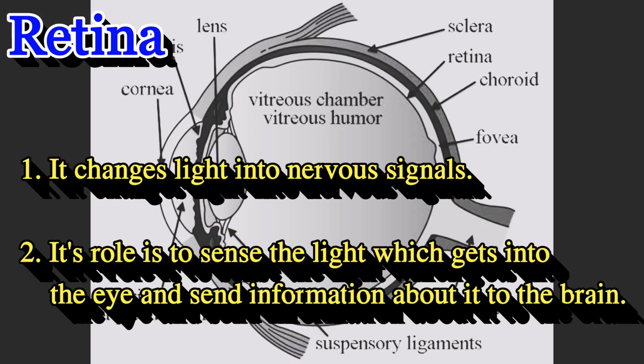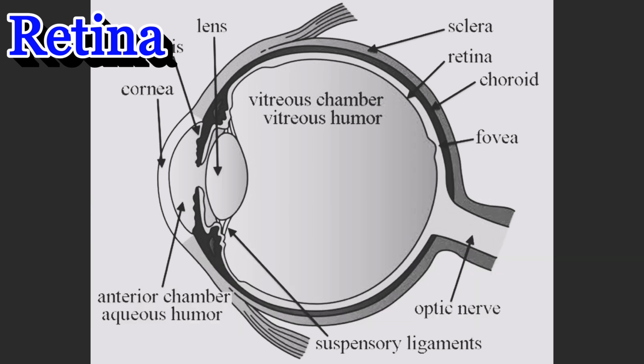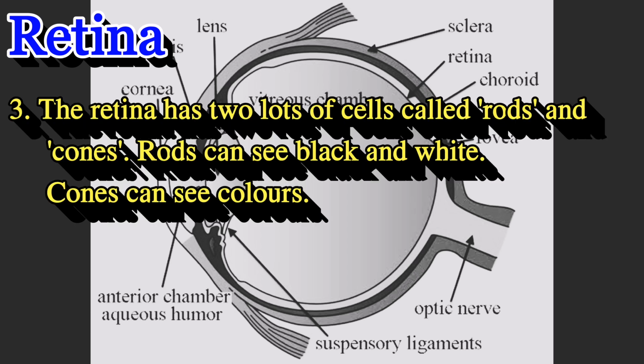Retina. It changes light into nervous signals. Its role is to sense the light, which gets into the eye, and send information about it to the brain. The retina has two lots of cells called rods and cones. Rods can see black and white. Cones can see colors.